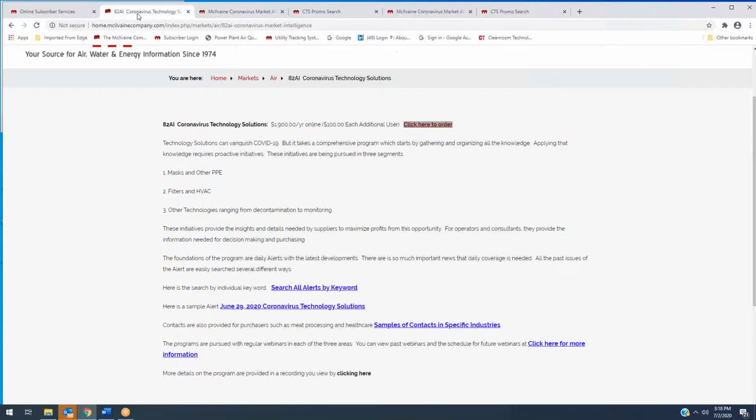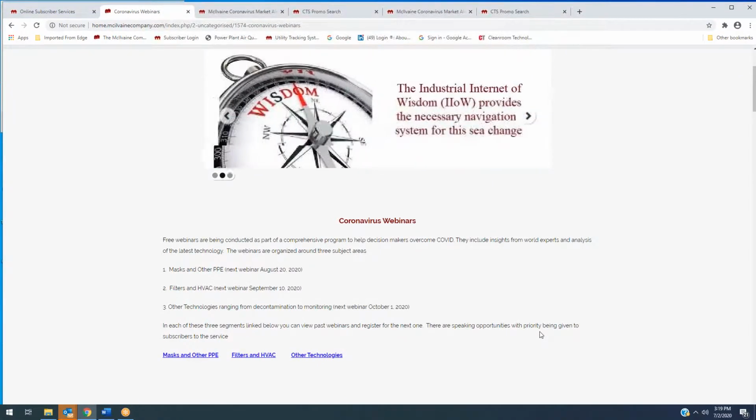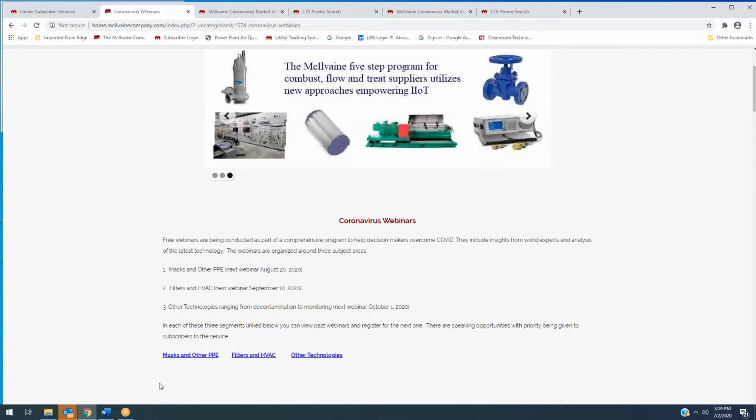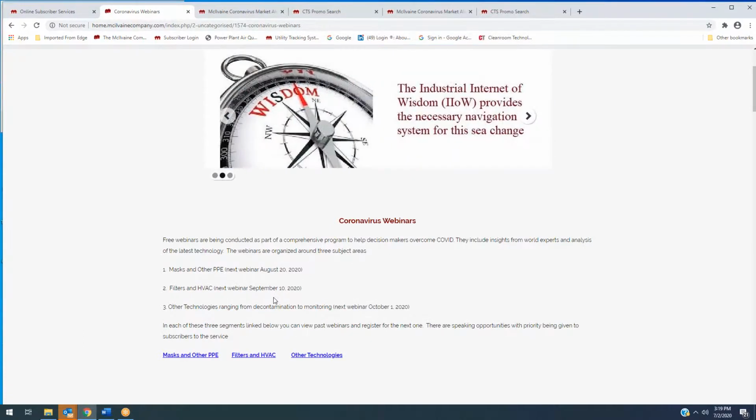Now let's move back to the information that's in the webinars, because each of these efforts is really a program, and the webinars help to consolidate the insights that are given in the daily alerts. So here's our webinar schedule, and again, this is all available free of charge. You're looking at the free part of our website here, and you can look at the mask webinars that we've done in the past, the filter and HVAC webinars, and decontamination, sanitizers, and other things. The next mask webinar will be August 20th. September 10th will be the next filters and HVAC, and the next one on decontamination will be coming up on October 1.